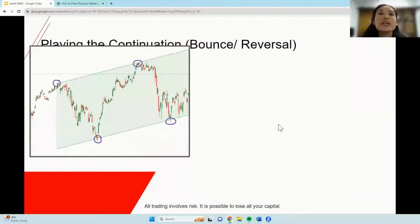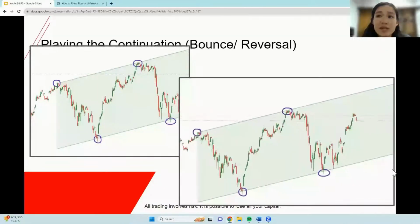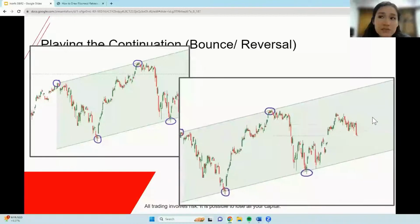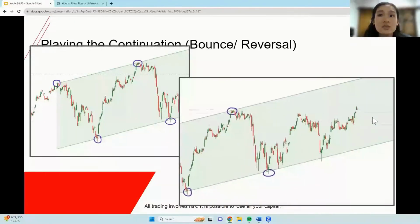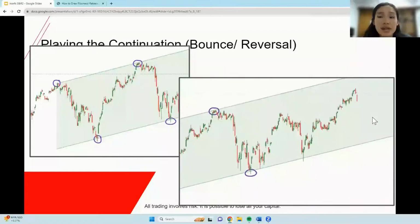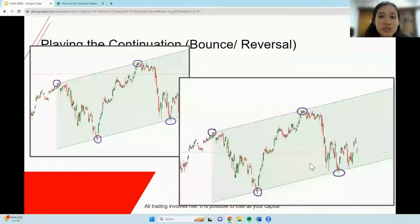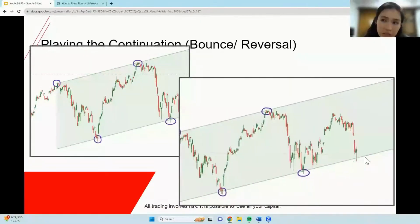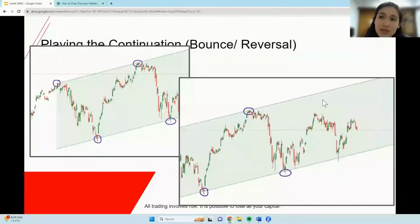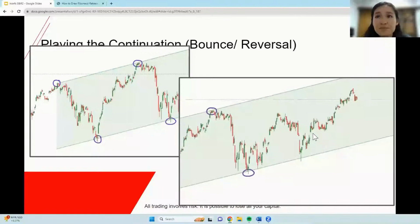Okay, so in this example, I have an ascending trend channel, and price is moving within the trend channel. In this case, I'm playing the continuation, and the continuation in this case is simply an uptrend. When I say bounce or reversal, I'm looking at price bouncing off of the trend channel, which you see over here. Bounce off it, it moves within the trend channel. So that's why we say continuation.